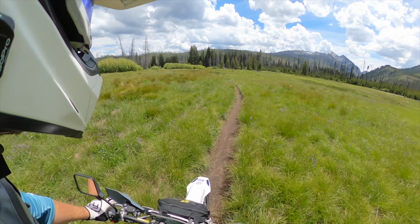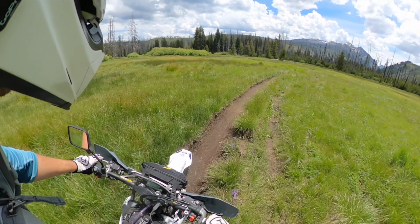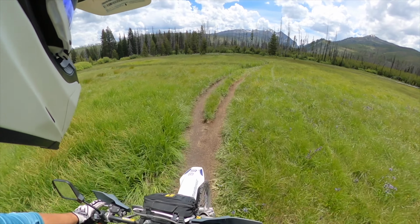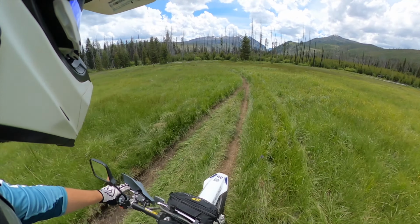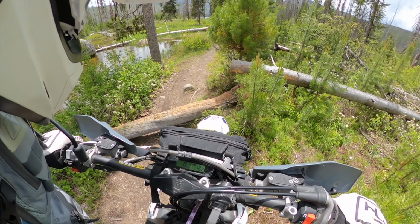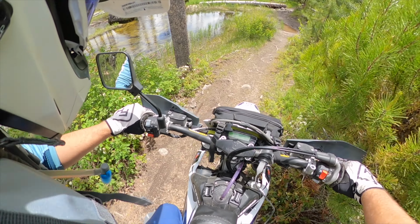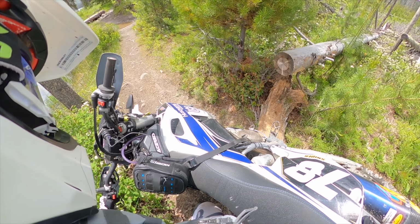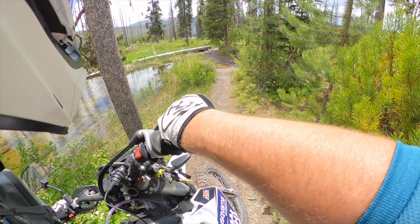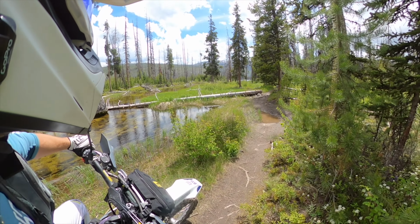I always forget this part is like trenched out. So if you get a little bit sideways, the little walls of this rut will just catch you and throw you. Can hop that one.